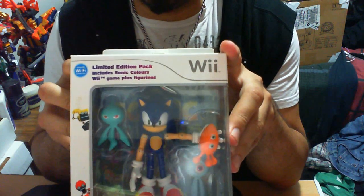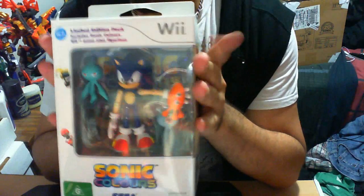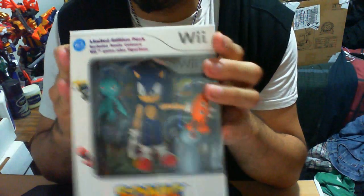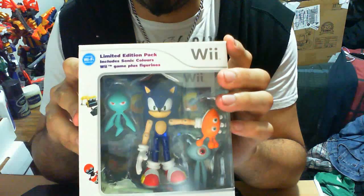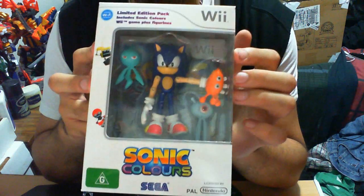They had two other games as well. This is the limited edition. Well, I'm pretty sure they had this for PlayStation 3 and Xbox. I don't know. I bought this for the Wii. It has Wi-Fi capabilities. You can upload your records and whatnot, and obviously you have the actual figurine, which is Sonic the Hedgehog and a couple of Wisps.